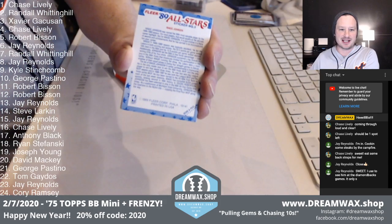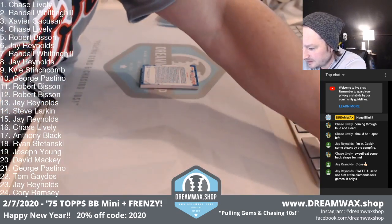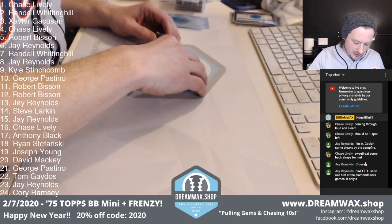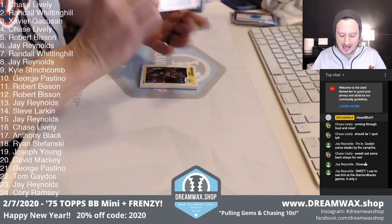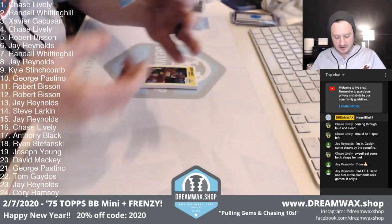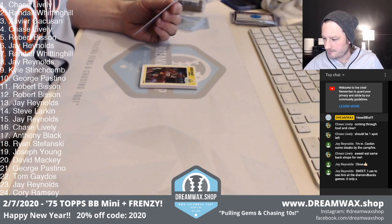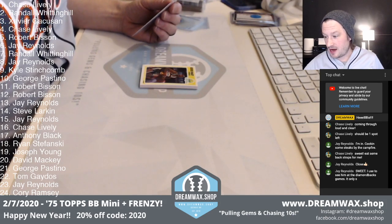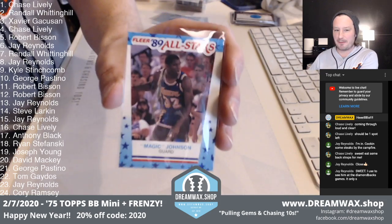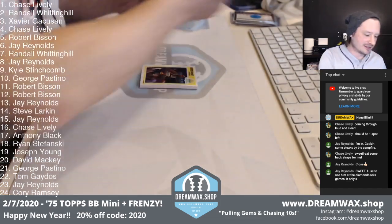If you look at the centering on the back, it's not so bad so far. Okay, here we go. Magic. So here we go. Robert Bisson. Let's see what it looks like on the front. The back is not so bad. A little off right to left, but there's a beautiful Magic Johnson All-Star sticker in. All right, we're not messing around. In a 10, we're talking $1,250. $1,200 right there, Magic Johnson. It's off center, so we're not flirting with a 10, but it's a beautiful card. And Robert Bisson, that's for you.